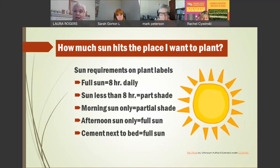Do you have full sun? Is that sun out there all day, every day? Sun less than 8 hours puts you into partial shade, and that would mean different plants from what will survive in full sun. If you put a full sun plant into morning sun only, you're not going to be successful, because that plant will not get enough sun to grow and blossom and be a healthy plant. And on the reverse side, if you have a plant that says shade, it needs to not be out in the sun, and especially in the afternoon.